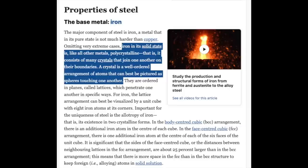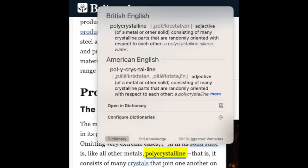A highlighted part. Iron in its solid state is like all other metals, polycrystalline. That is, it consists of many crystals that join one another on their boundaries. A crystal is a well-ordered arrangement of atoms that can best be pictured as spheres touching one another. About the same difference. Here we go. And that's your polycrystalline definition at the top, if you will.